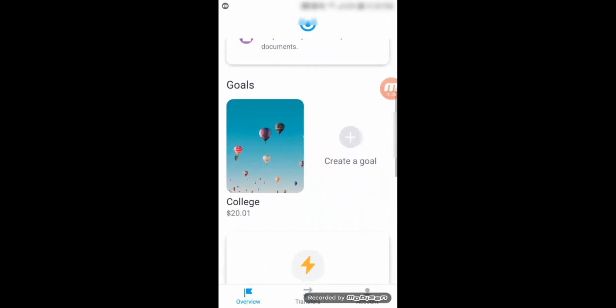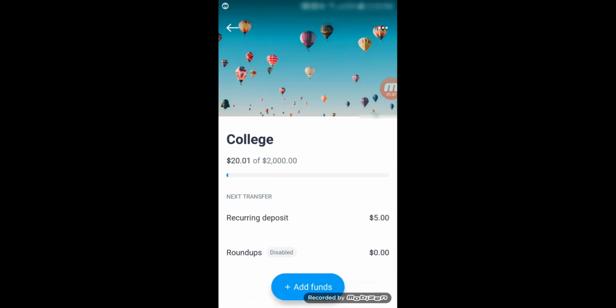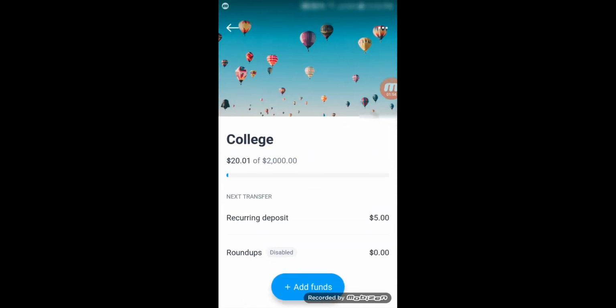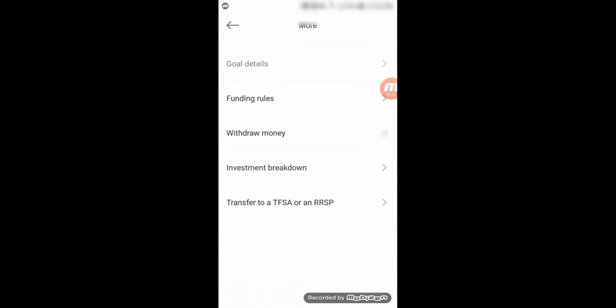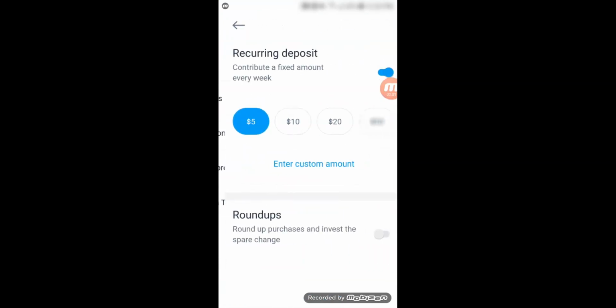Down here is where you can create a goal. This one was made a while ago, but you can see it was set for a college goal. You can see the recurring deposits, which you can change. Oh no, wait, we're in the wrong window, sorry. You can change it up here, I think. Yes, goal details, funding rules. This is where you can change it.